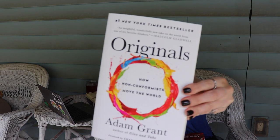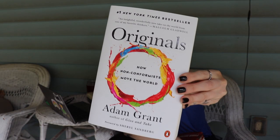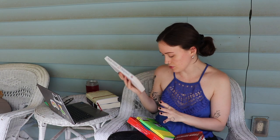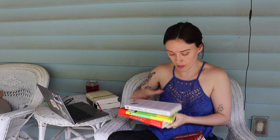Okay, the next one I think I'm gonna do, just because I could probably power through this one really fast. This one is called Originals, How Nonconformists Move the World. After I read this one, I'm gonna pass it on to my team at work. This will probably be a pretty light read, pulling out key themes, notes. So I will do this one after.